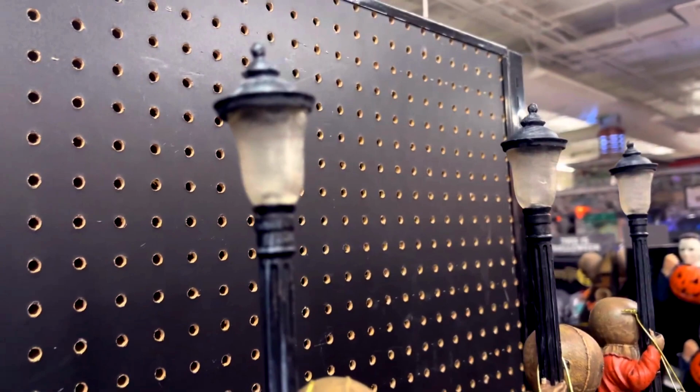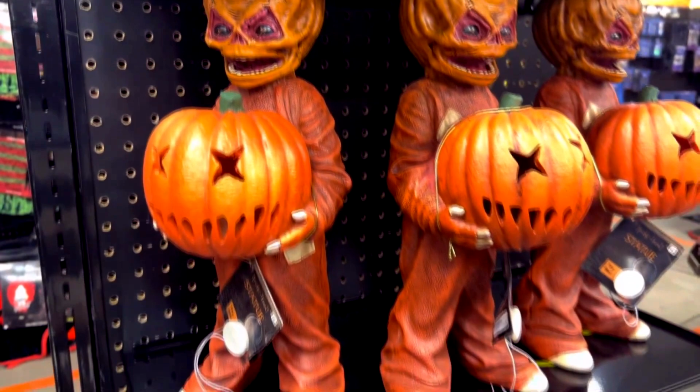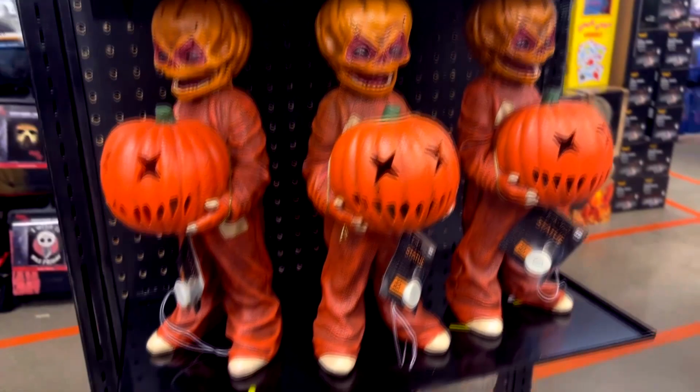Unfortunately, I did not get this prop right here, but I really want to get it because it's a really beautiful prop. And I like the fact that it lights up. And then this prop right here really blew my mind because I've never seen this prop, not until this video. And I barely found out they had it.